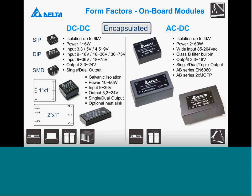So here, first we start with the encapsulated onboard modules. On the left side are the DC/DC, popular single inline package, dual inline package, SMD package, the 1x1 and the 2x1, which I introduced already. So you see those converters, they are providing a range from 1 to 6 watts with up to 6 kilovolt isolation. You find many different input ranges, different outputs, single, dual outputs.